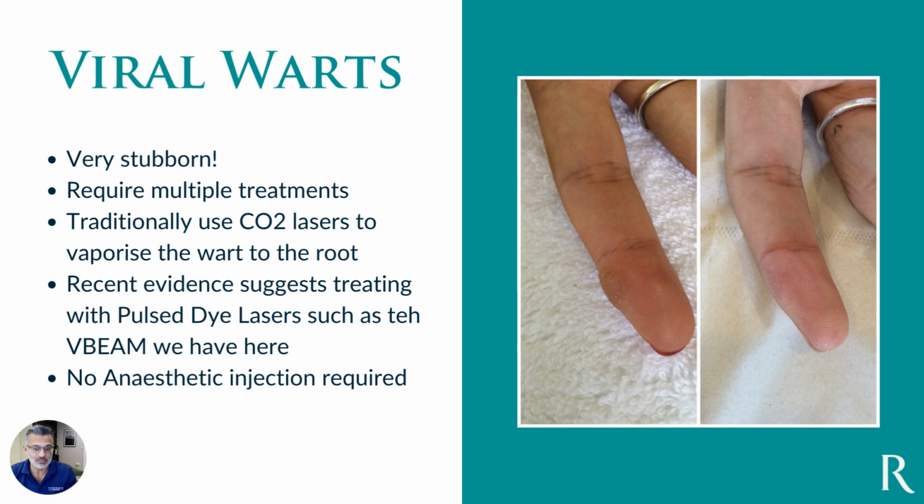We use the CO2 laser for that. These results have been very effective after 3 or 4 treatments with a CO2 laser. The aim is to vaporize the wart down to its root. We know we're at the root because you just start to feel a little tingle.